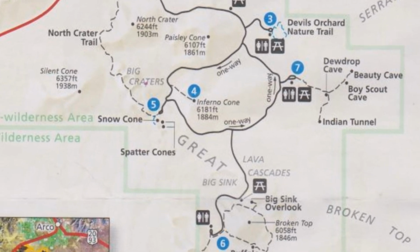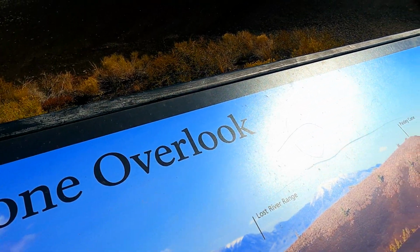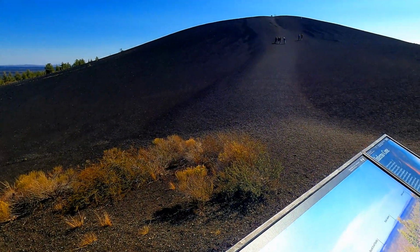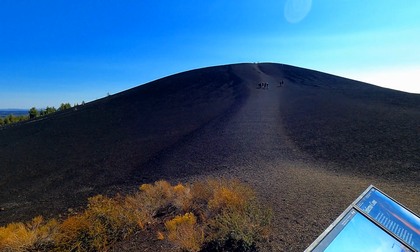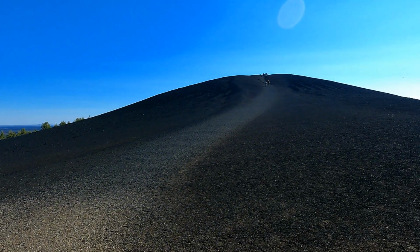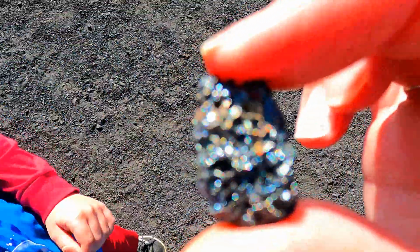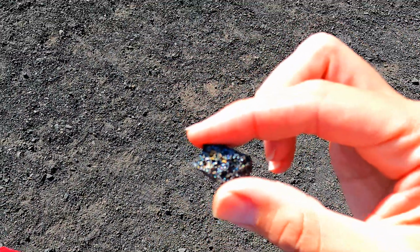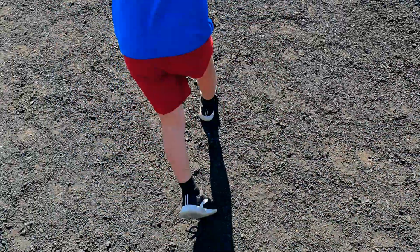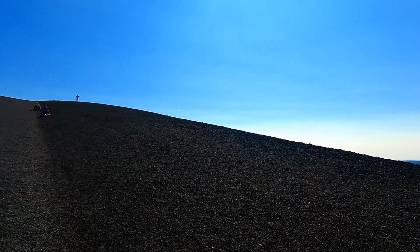The first stop we're going to show you is the Inferno Cone. It's a 0.2 of a mile, short but steep hike up. We're supposed to get beautiful views of the park from here. I was trying to show the iridescent color of these lava rocks. They were so shimmery and shiny and just really beautiful looking up close.